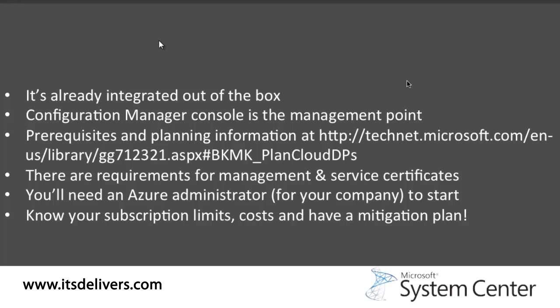So on to today's topic. There are a few notes I want to go over before we get into a demo of how the solutions are integrated. What you need to know first is the integration is there out of the box, so this isn't something that needs to be built. There are a few supporting technologies that need to be configured, but what you need at a base level is already in the product at the 2012 SP1 level.